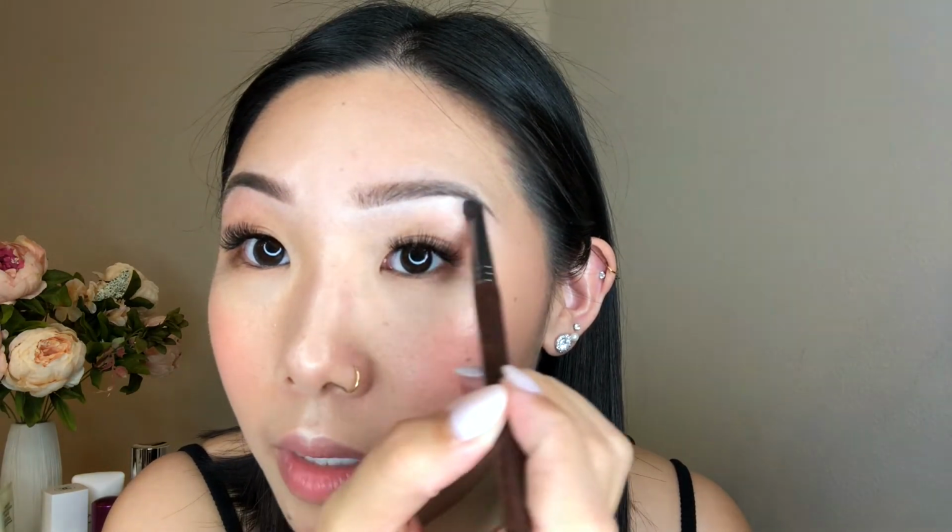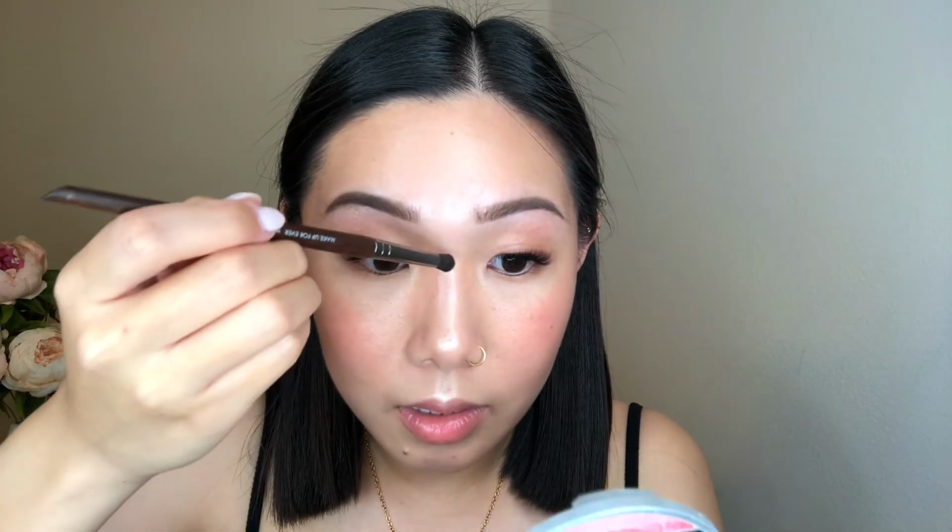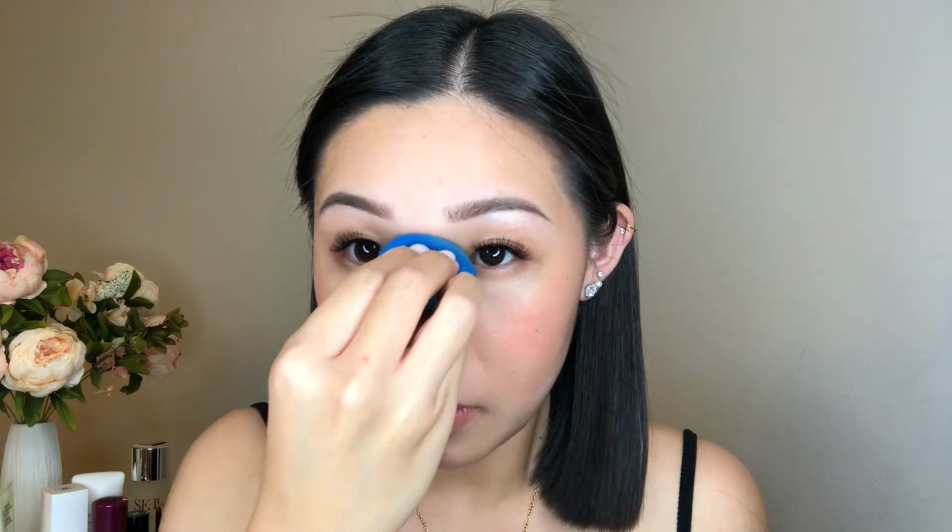Next, I just want to take the Makeup Forever Professional brush in 218. Just this little brush. I like to go in with the highlighter on the arches of my eyebrows, just to kind of lift your face a little bit. And then take the same brush, go in again. I like to put this on my nose, then on there, just a little bit on my Cupid's bow. And if you think it is a little too much highlighter, you can always go in and mute it down with your beauty blender, because I know sometimes it might be a little too flashy.